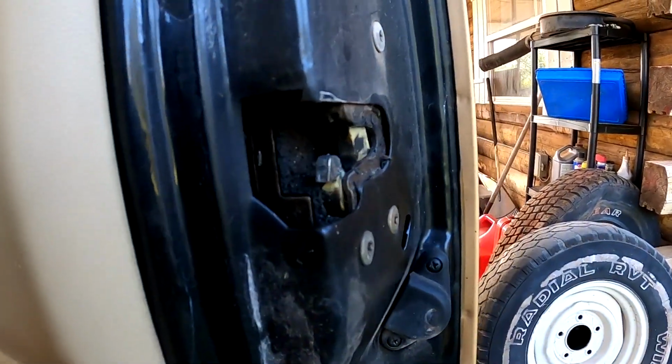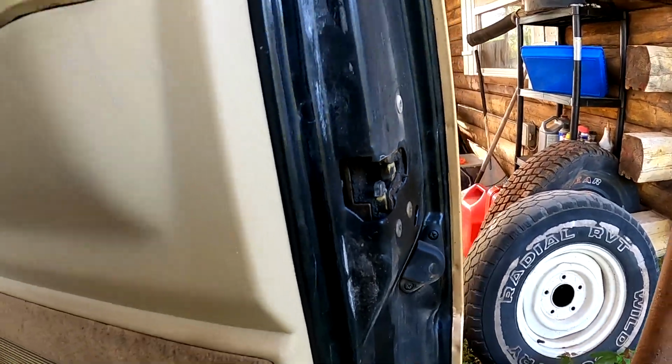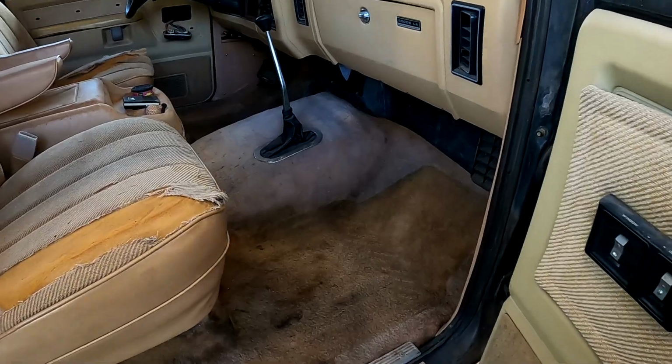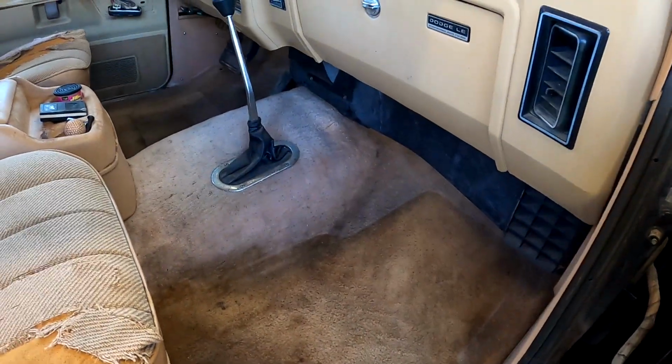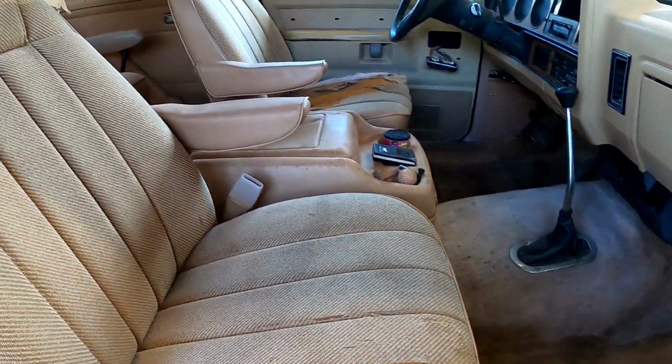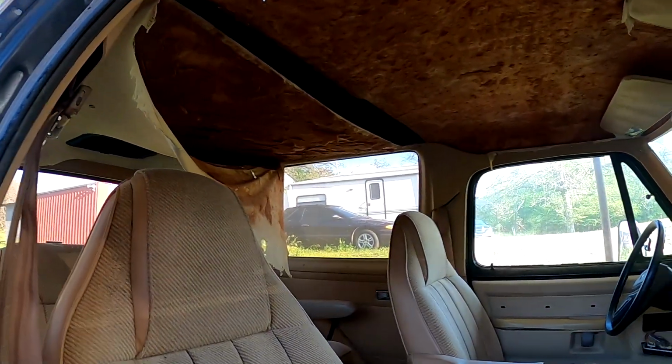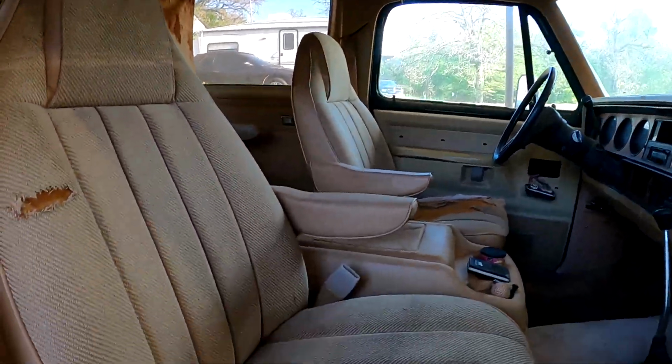Oh man, that is dirty. That's another thing we got to look at. But up in here, nice and clean. Everything has been vacuumed. Again, headliner needs to be fixed back there and up here and everywhere.